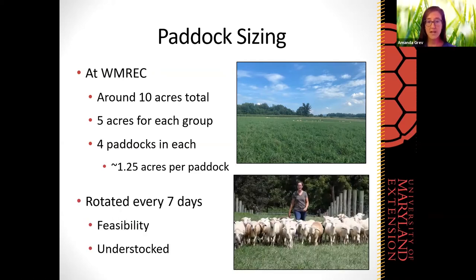We are currently rotating this year once a week, so every 7 days. And this is for a couple of reasons. First, from a feasibility standpoint, none of us are actually living at the research station or at the farm. So from a commuting standpoint, that is a little bit easier for us to work into our schedule. And the other reason is we also are really understocked. We have more forage really than what we need for these animals. So that's been a blessing. We have a lot of forage that's available to us, so we're able to use a little bit of a longer rotation period and still accomplish what we want to.